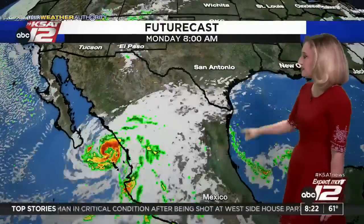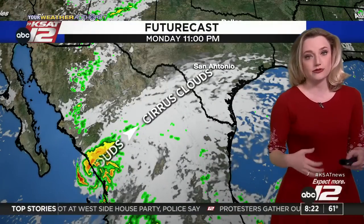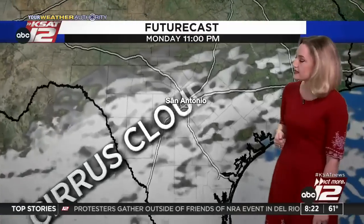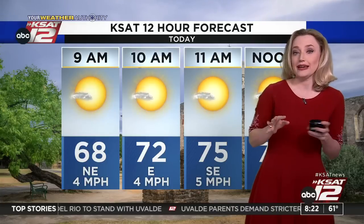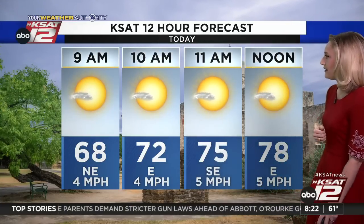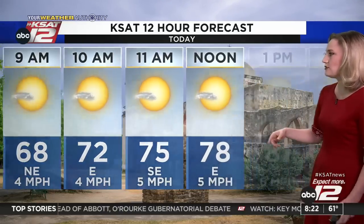Instead, these clouds are going to be with us throughout most of the rest of your Sunday. You'll see increasing clouds, and again on Monday, we'll even have some of these high thin cirrus clouds into Tuesday as well. It's really only going to keep our temperatures in the upper 80s. So looking at the KSAT 12-hour forecast, we'll be in the 70s still around noon, so pretty nice.